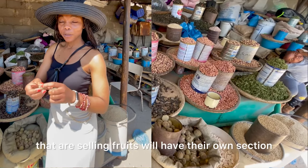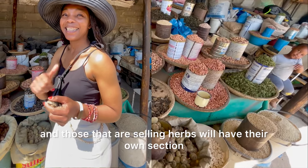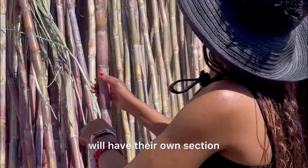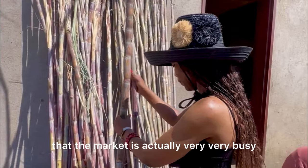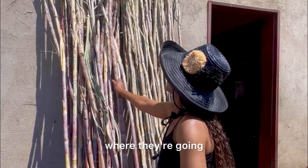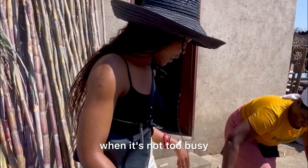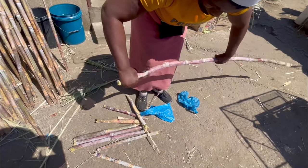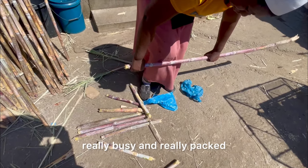You'll find that all the stores are organized based on product. For example, those that are selling fruits will have their own section, and those that are selling herbs will have their own section. Those that are selling building material will have their own section. Sometimes you find that the market is very busy and very packed, but it's actually organized. Everyone knows where they're going. And I'm really glad that we've come on a day when it's not too busy, because as we were walking around, we were free to film, and it wasn't too packed, because sometimes it can get really, really busy and really packed.